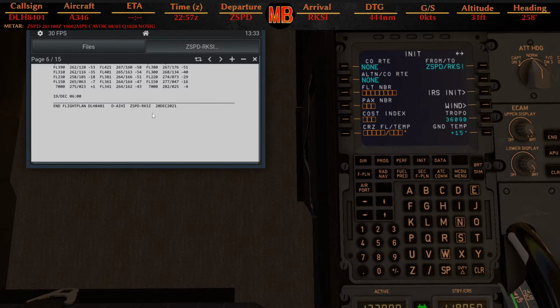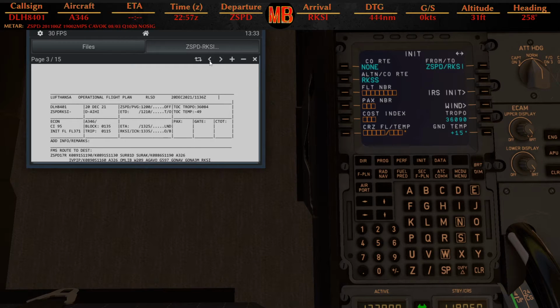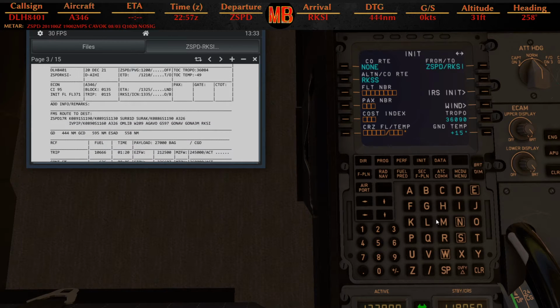Oh, I'm sorry about this coughing. Romeo Kilo Sierra Sierra. Flight number is 8401, yes. So we are Lufthansa, DLH 8401 Heavy. PAX numbers, none.